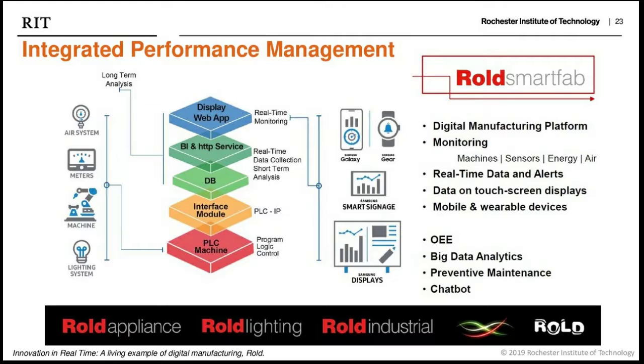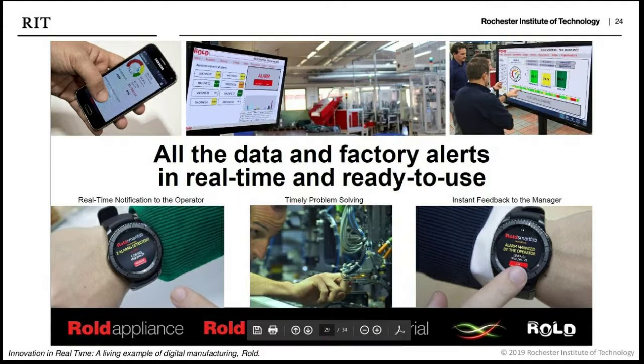This next example from Rolled is a more holistic top-to-bottom implementation of Industry 4.0 technologies. From Internet of Things to data analytics and to various information display technologies designed to engage staff in the real-time working of the factory. This slide shows some of the different types of displays that they used, including machine status, factory key performance indicators, or KPIs, process warnings that could be sent to the operator or to the manager. The software to implement this type of factory instant messaging is available today and relatively low cost.